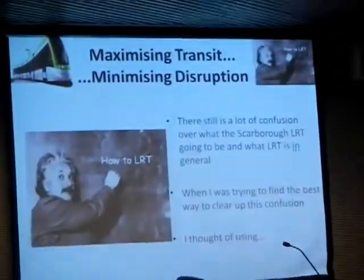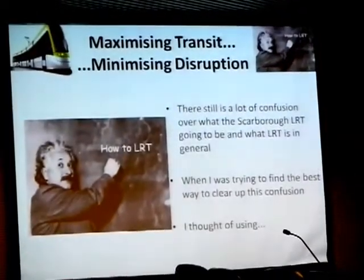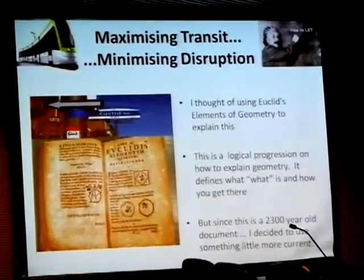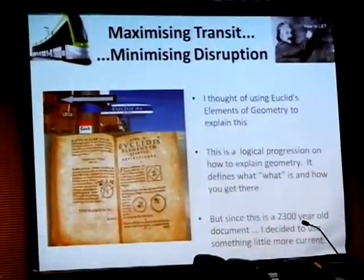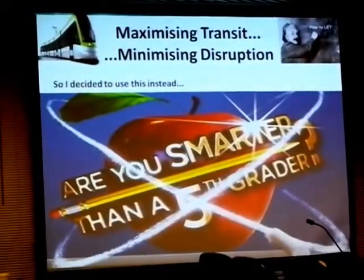There's still a lot of confusion over what the Scarborough LRT is going to be and what LRT is in general. I was trying to figure out the best way to clear up this confusion. I thought of using Euclid's Elements of Geometry to explain it, but since it's a 2,300-year-old document, I figured I'd do something a little more current.